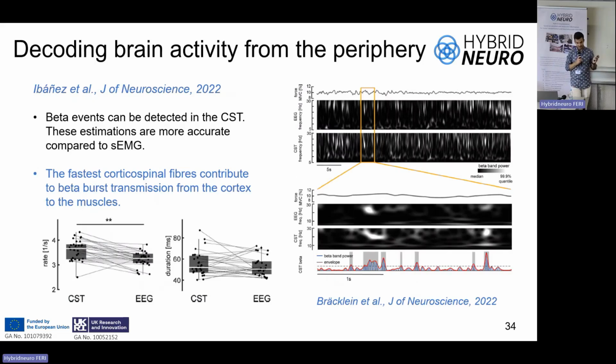This is another example. We listened to Dario on Monday. This is based on the work of Jaime Ibanez and also Mario Bracklin in a couple of papers. So we know, as I showed before, that the beta events can be detected in the CST. And this is one example of how this happens. These are the wavelet transformations of the EEG and the CST. When we zoom in, we have some bursting activity in the beta band here in the EEG, and we can also see that it's correlated to the beta activity in the CST.